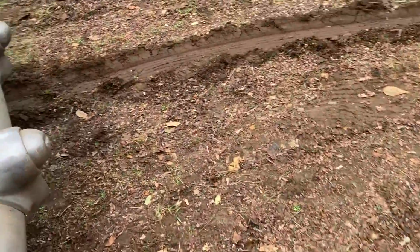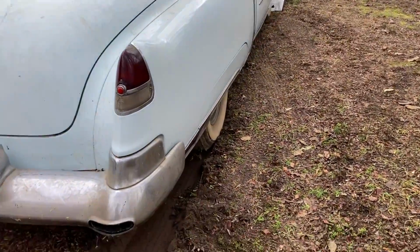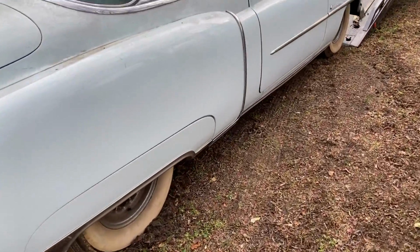You can see the rear tire was locked up. Going the whole way we were dragging it. Kept it from rolling too far.